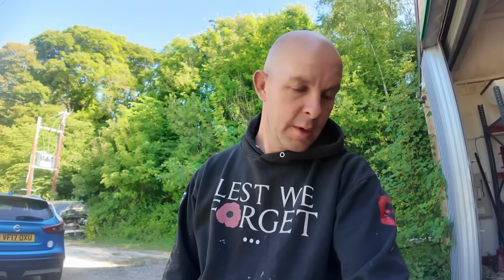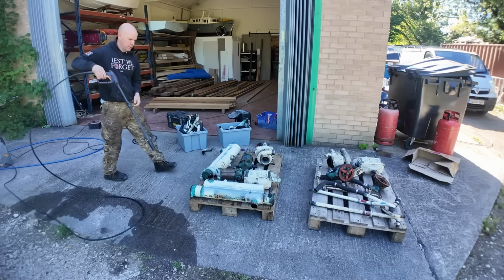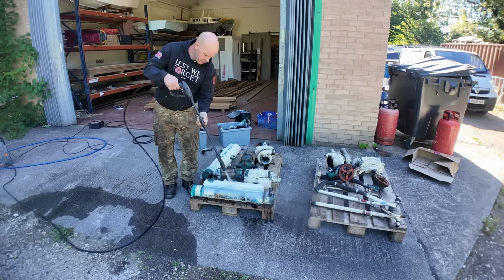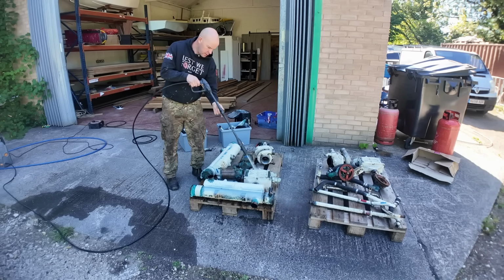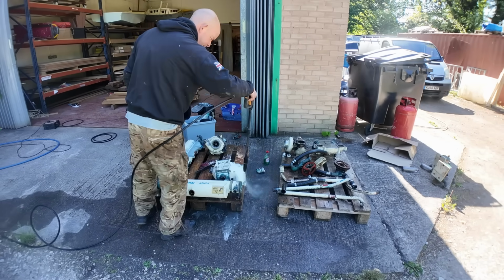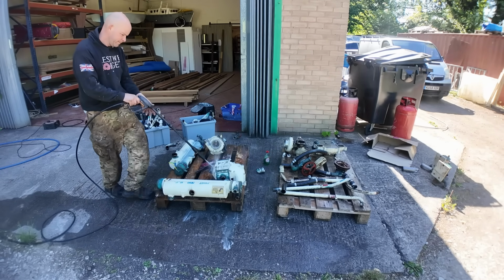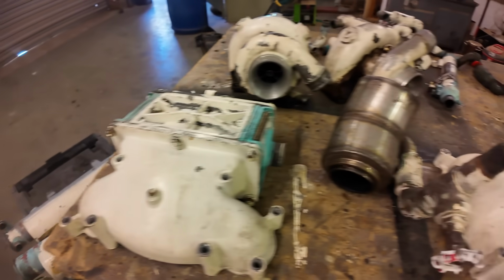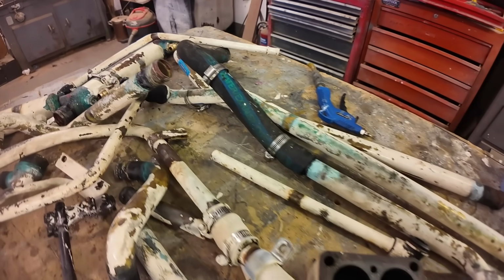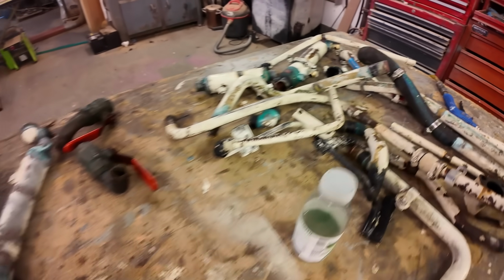Gonna give them all a quick pre-clean, a quick jet wash, just get all the grub off them because they're pretty dirty. So, right, let's get the jet wash out. Right then, so they're all degreased. Took a bit longer than I expected, but hey. Right, we need to start cleaning all these parts up now.